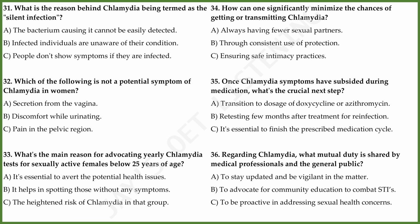Treatment for chlamydia is straightforward once diagnosed. Antibiotics such as azithromycin and doxycycline are effective in treating the infection. However, it's imperative to complete the entire course of treatment even if symptoms disappear before the medicine is finished. Moreover, retesting a few months after treatment is vital, as reinfection is common.